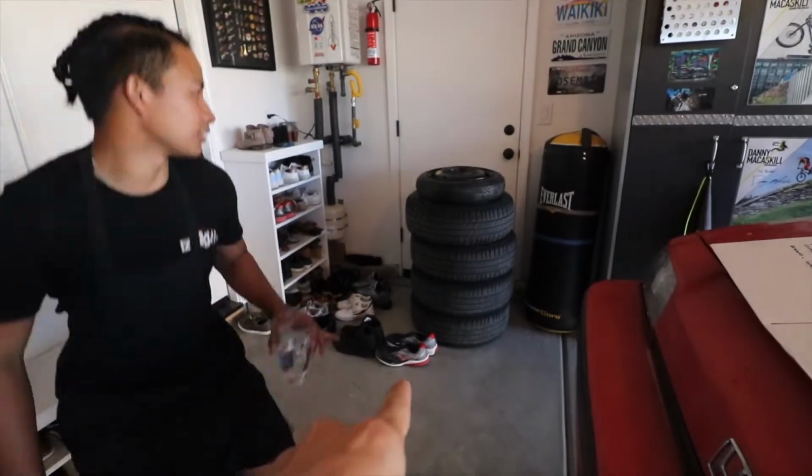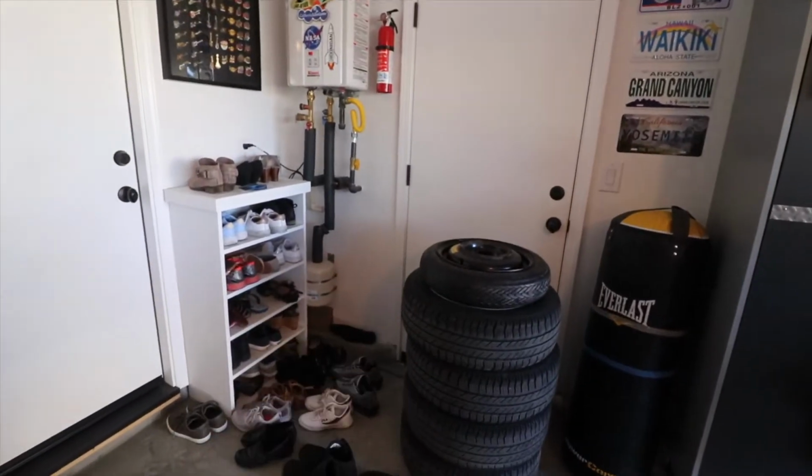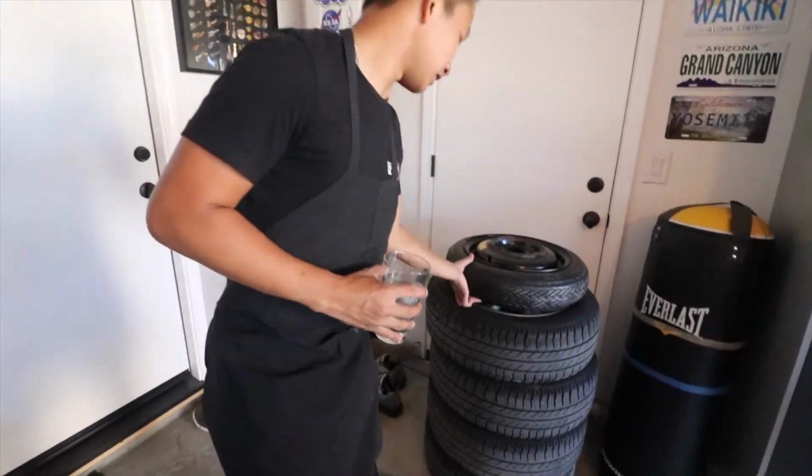These are all the tires here? Yeah, so these are all the wheels. That's the spare. And that's the spare. And then these are the stock. You can see how tiny the spare is. These are the stock wheels.